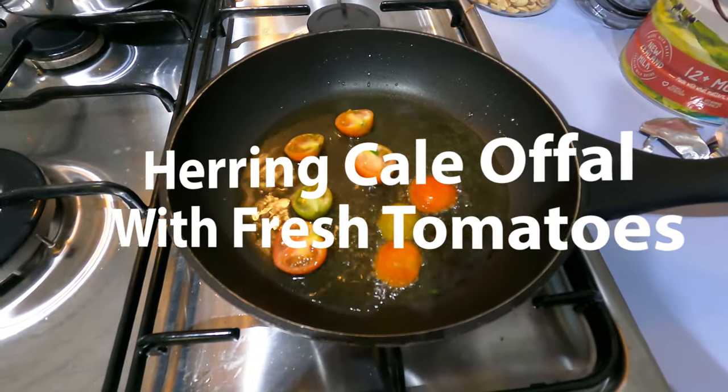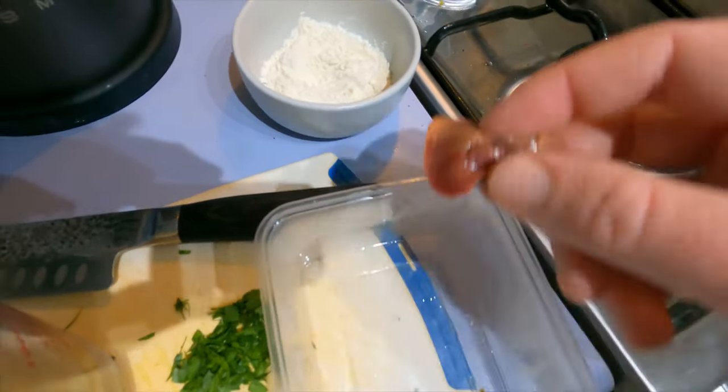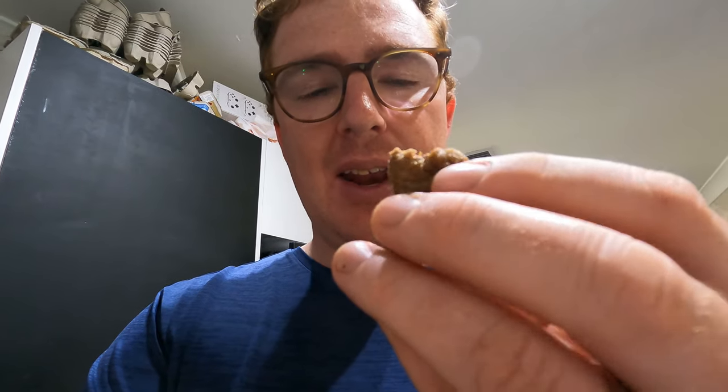Fire these tomatoes up a little bit. Okay, so I've got this female herring cow liver and dusting in flour. Add it to the butter. Okay, so this is the first time I've knowingly eaten fish liver. I'm sure I've had it in crab sticks before. That is really interesting, hey? It does not taste like fish at all. It just tastes like any other liver, almost like a bit of a chickeny heart sort of flavor.